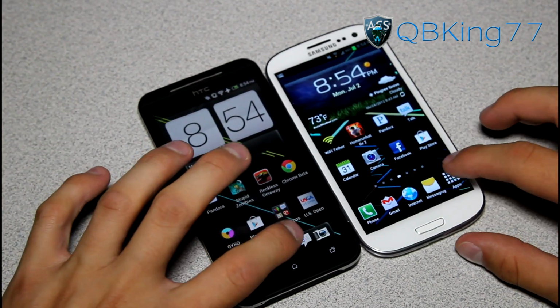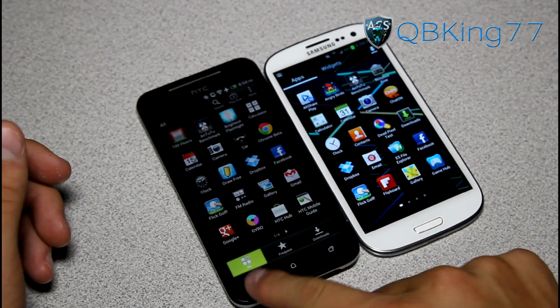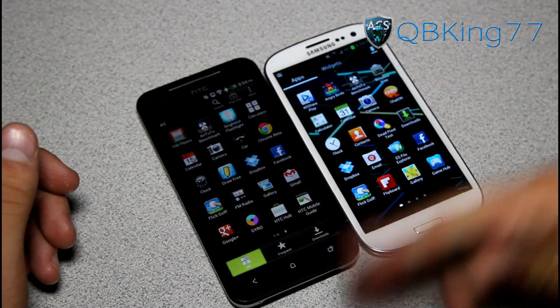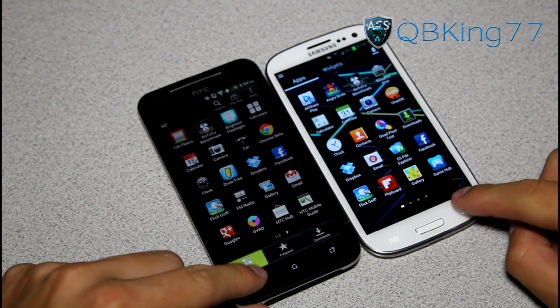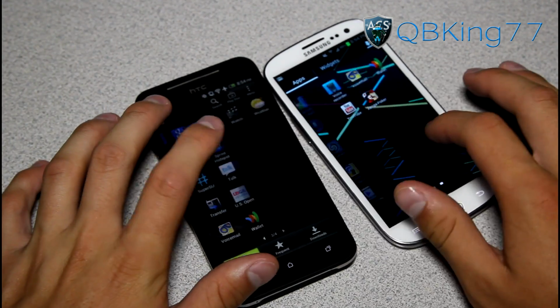It's been really great. When I open up the app drawer on the EVO, sometimes it stutters a little bit. You'll see it's got that cool animation, but if you don't load it up before, the first time you load it up, it kind of stutters a little bit, which is obviously not too big of a deal, but both open up at about the same rate. You'll see you can flick through your applications.